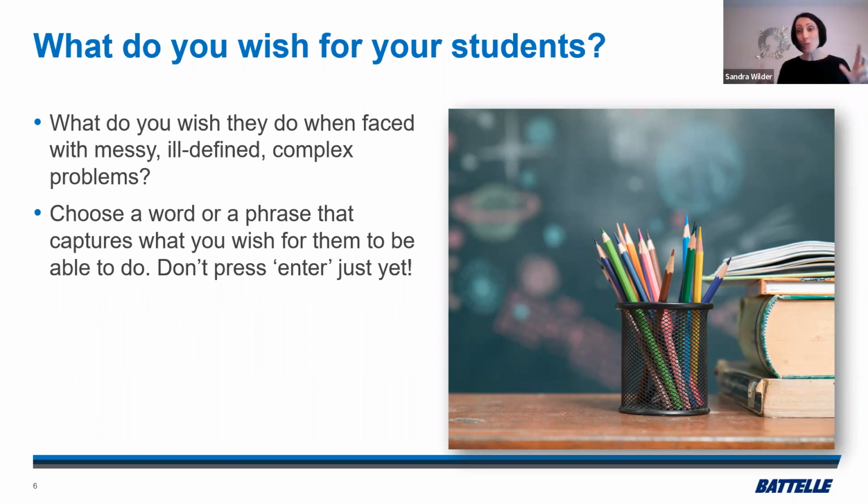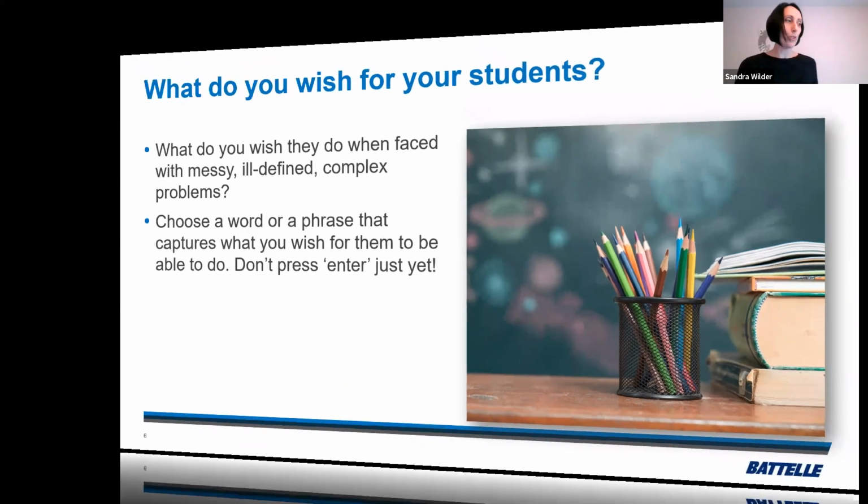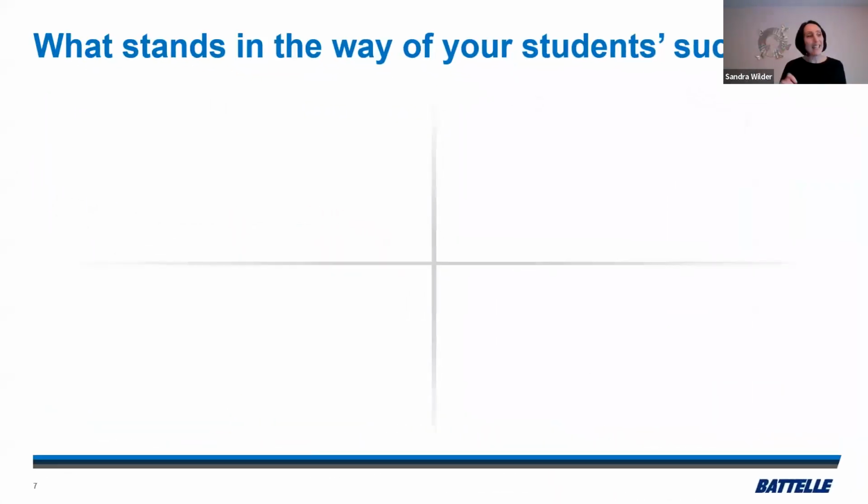And now I want you to scroll up and down and see what people are saying. Look at the things that we want for our students. And chances are, even if you didn't write certain words, when you're reading what your colleagues are writing, you're going, yes, yes. So we know the destination. Half of our job is done. But how do we get there? What stands in the way of student success?